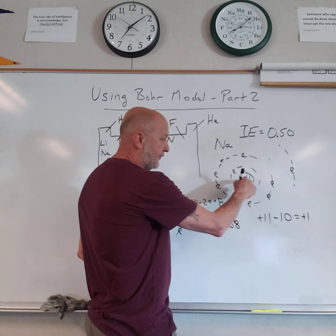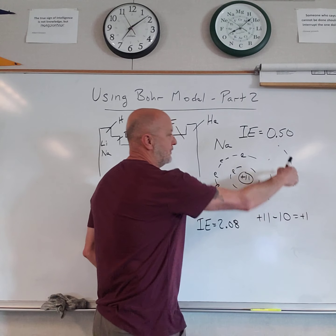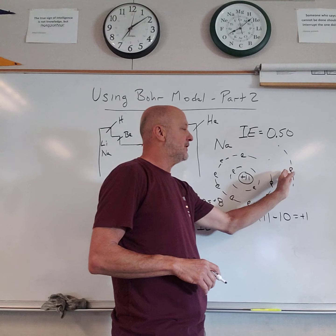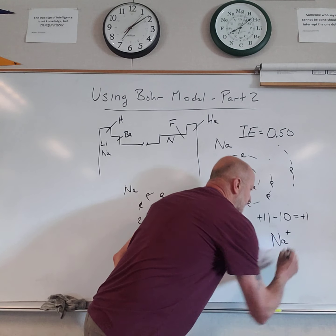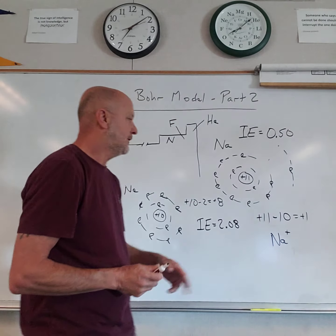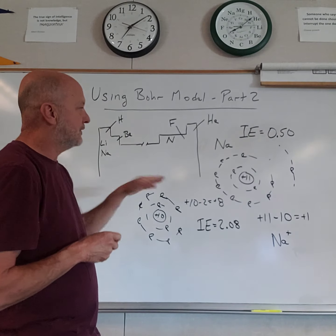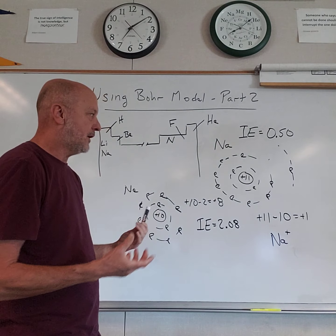So 11 positive charges, that's big, right? But now I've got 10 shielding electrons, so this guy only sees a +1. It's very loosely held. Sodium in nature, because of such a low ionization energy, it always ejects that electron and becomes Na+. So when we find sodium in nature, it's a very common element, right? Table salt, sodium chloride. It's always Na+ in nature because that electron is so weakly held that it just goes away. So we're going to continue with the Google document on looking at the third period and what's going on.